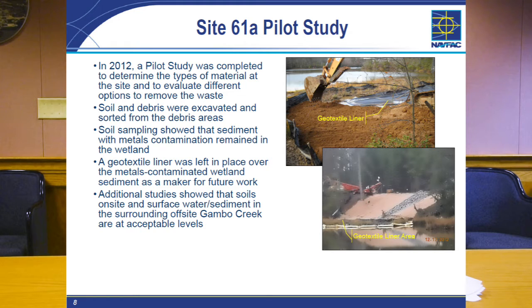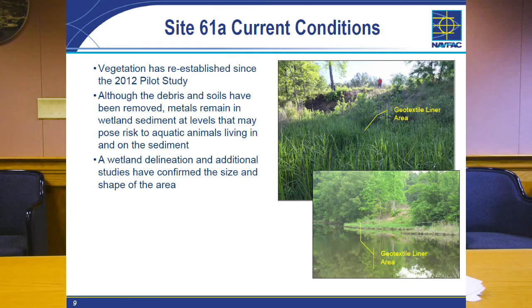Here is what Site 61A looked like during a site visit in 2018. You can see that the area has revegetated with wetland grasses along Gambo Creek. Although the debris and soils have been removed, concentrations of metals contamination remain in wetland sediment at levels that may pose risk to aquatic animals. A wetland delineation and additional studies have confirmed the size and shape of the impacted area.